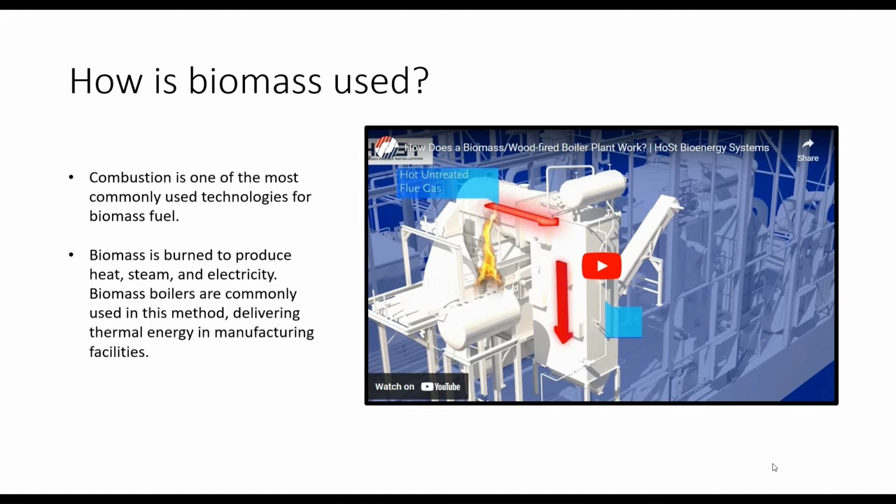So one of the ways biomass is used is combustion. Combustion is one of the most commonly used technologies for biomass fuel. Biomass is burned to produce heat, steam, and electricity. Biomass boilers are commonly used in this method, delivering thermal energy in manufacturing facilities. And here is a video explaining combustion.